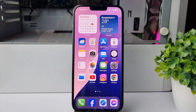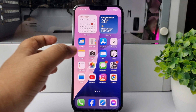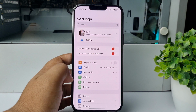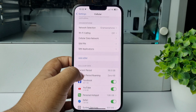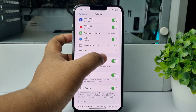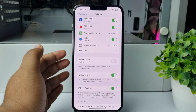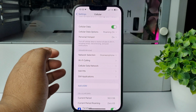Next solution is we have to turn off Wi-Fi Assist. So go back to your iPhone Settings app and tap on Cellular. Scroll down, and here you will find Wi-Fi Assist. All you have to do is make sure to disable Wi-Fi Assist and then go ahead and check the issue.